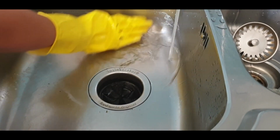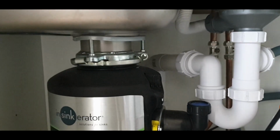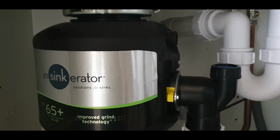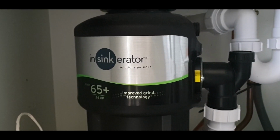Let me show you what works under the sink. The pipelines are connected to the food crusher under the sink, which works just like the mixie jar. So please make sure on how to get it installed with your local plumber.